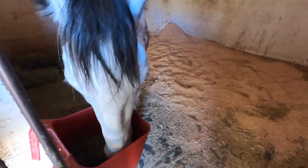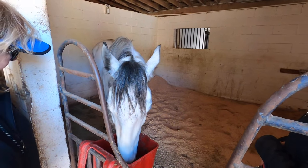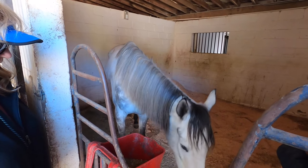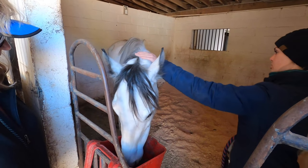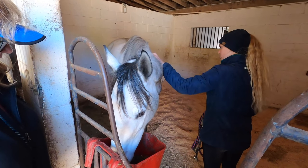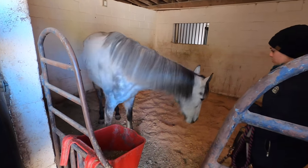She's built pretty darn well. Weight is an easy fix, but she's very square in front and behind, which is nice. And she's not a picky eater, which we love, so it'll be easy to put weight on you. Very sweet. Especially with your food, for how thin you are, you're very sweet with your food. But you definitely have some growing left to do, little girl.